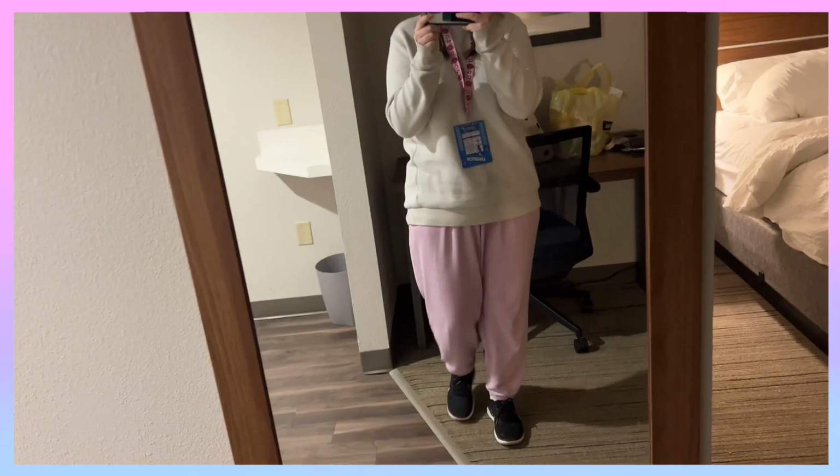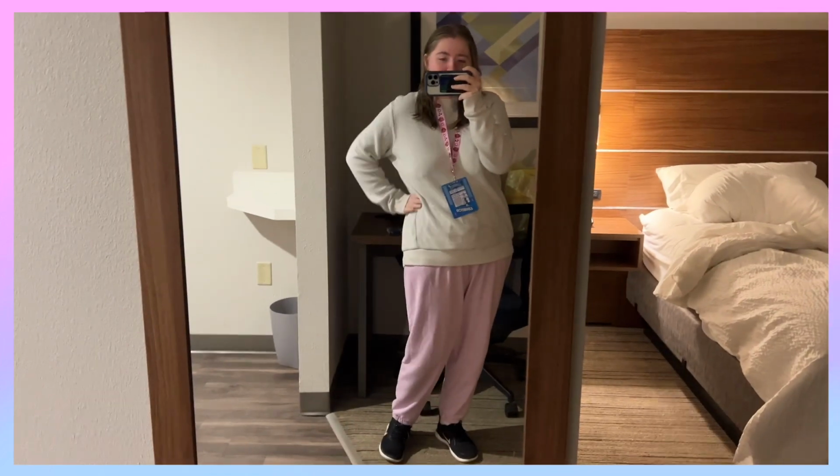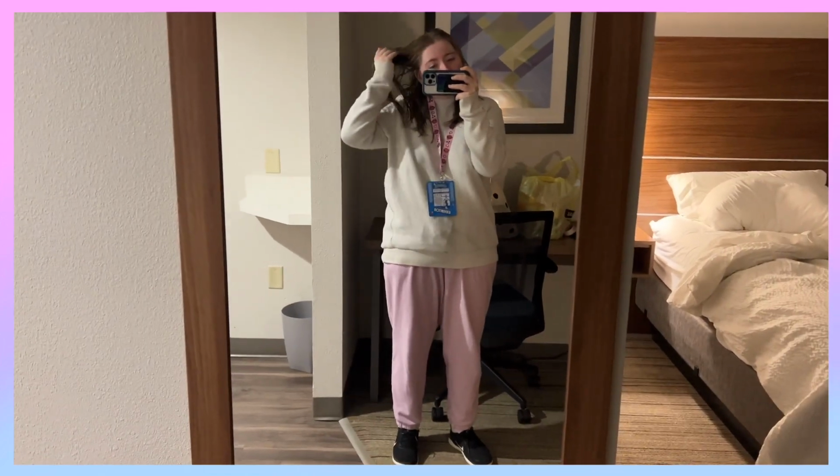Also, here's a fit check for the final day, wearing my Love Lobster lanyard. I don't have long to speak to you guys. We're about to head off for the last day of Galaxycon Richmond. I'll wrap up the event later, but it's okay.